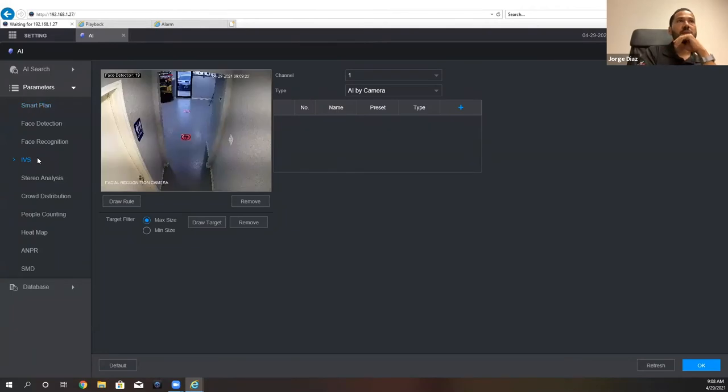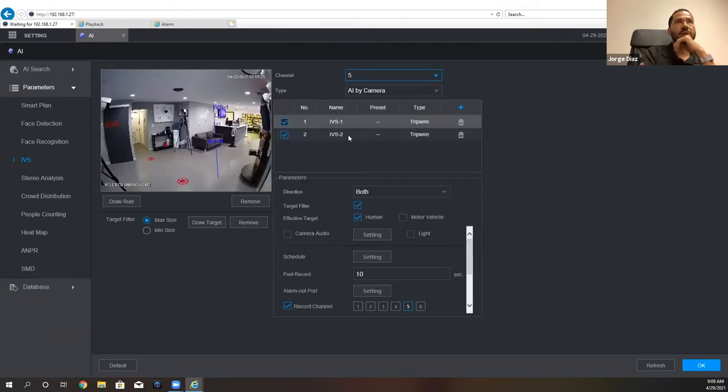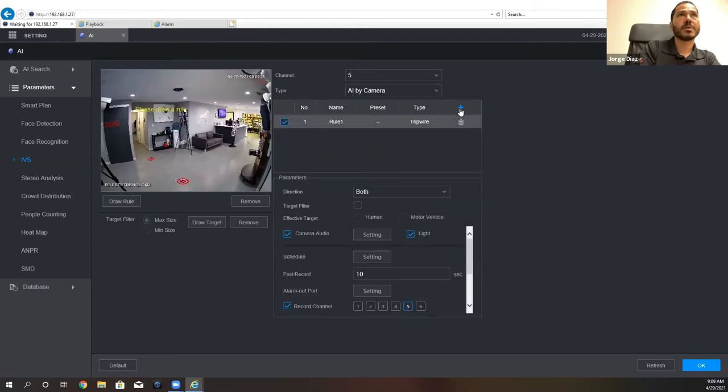IBS, we go to IBS directly, and then we jump into camera number 5, right? So that is our camera, okay? What can we do to the camera? Well, let me just erase these and let's start from scratch. Of course, if you're doing IBS by the recorder, you choose that, but we want to program the camera directly from the NVR, right? So the camera has the deterrence capabilities. So we go into AI by camera, and then we press this little plus button, okay?